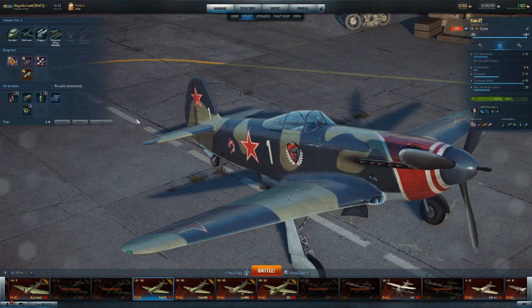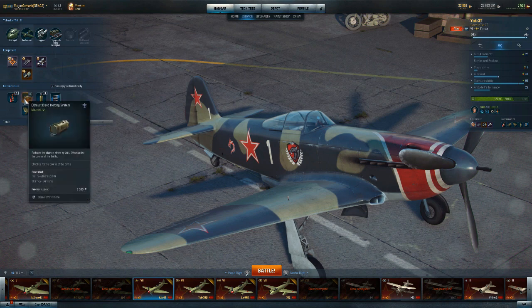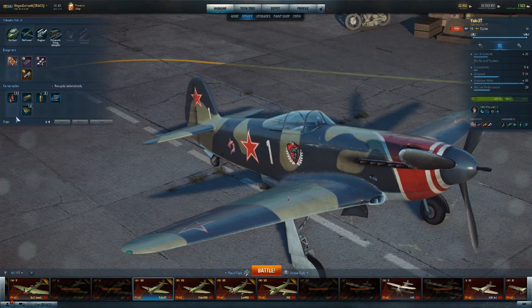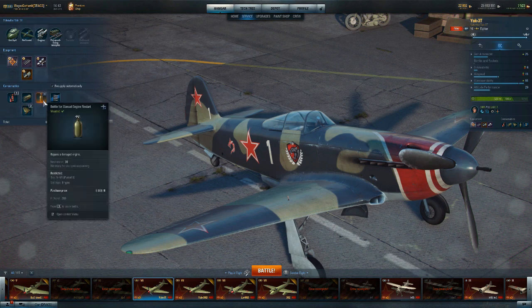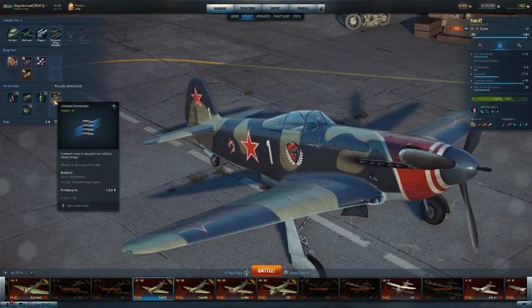For optionals, I have the fire extinguisher because Yak fighters tend to catch on fire a lot. I've also put in the bleed inerting system to decrease the fire chances. I've got the Mario Kart upgrade here for emergency control system, bottle restart for my engine, and universal ammo, of course, because why not?